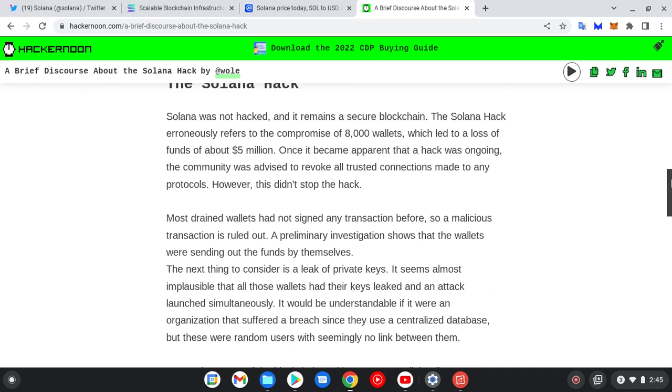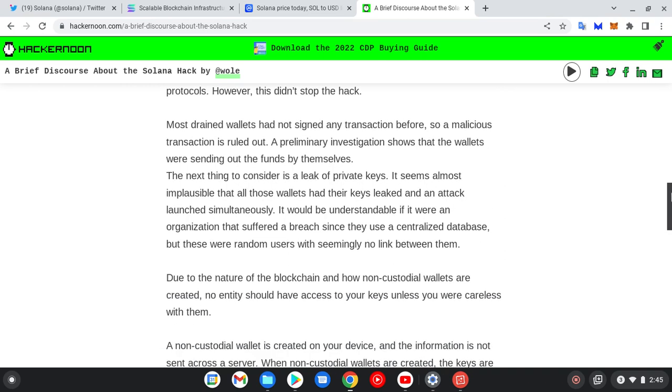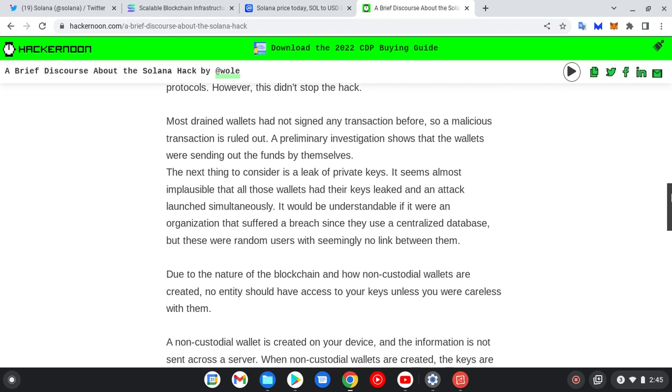Okay? So, most drained wallets had not signed any transactions before. So a malicious transaction is ruled out. A preliminary investigation shows that the wallets were sending out the funds by themselves. So you are seeing it. The next thing to consider is a leak of private keys. It seems almost implausible that all those wallets had their keys leaked and an attack launched simultaneously. So the attack was going on at the same time.